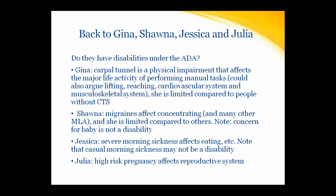Shauna has migraines, if you remember, and she probably would argue that that affects her ability to concentrate. And it probably also affects many other major life activities, right, because it may prevent her from sleeping. It may make her feel nauseated and prevent her from eating. It could prevent her from interacting with others. It might affect her ability to learn. And she would certainly argue that she's limited compared to other people in those respects. And I think most people would recognize that migraines indeed are limiting to the people who have them. Yes, I'm a sufferer, you can tell. And so chances are a court would find, if asked, that she has a disability.